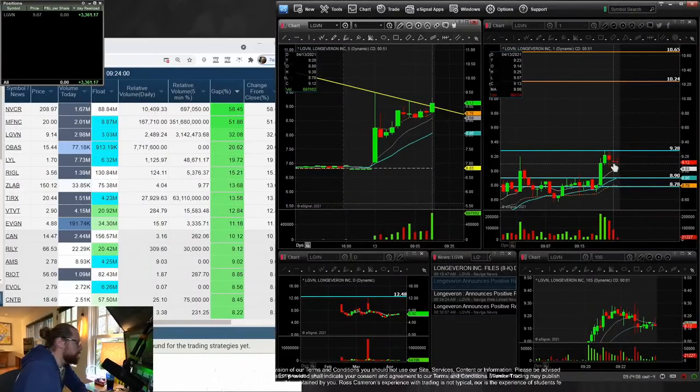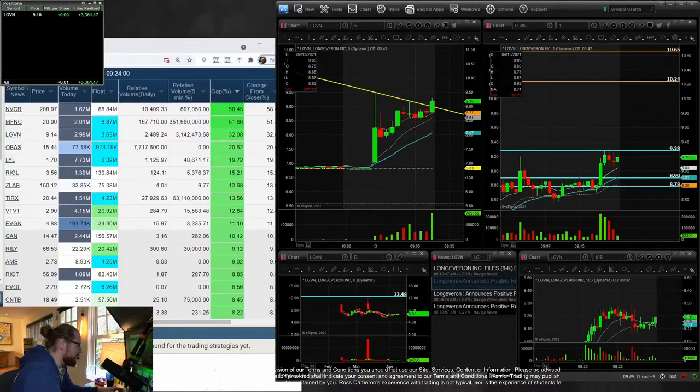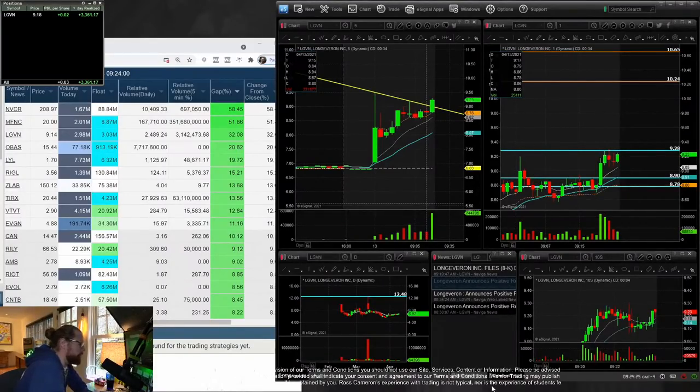High of this last 1 minute candle is 9.25. So I added back at 17 there. Smaller size on this trade. First 1 minute candle to make a new high. We'll see if we get the break through 30. I want to see the break through 25 and then 26.